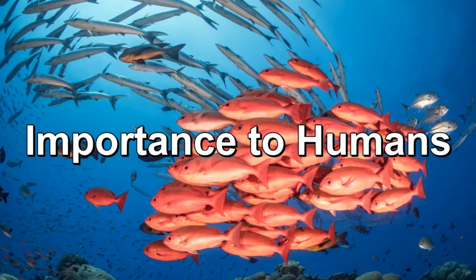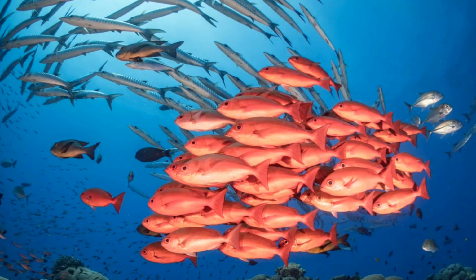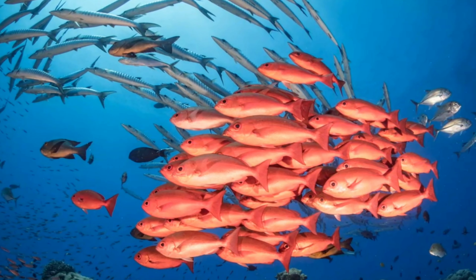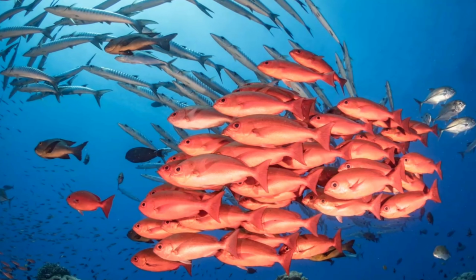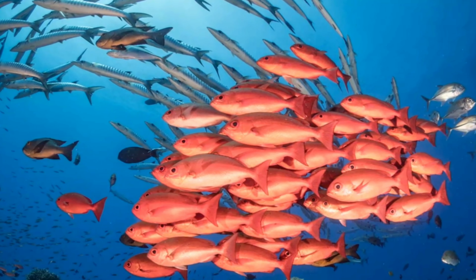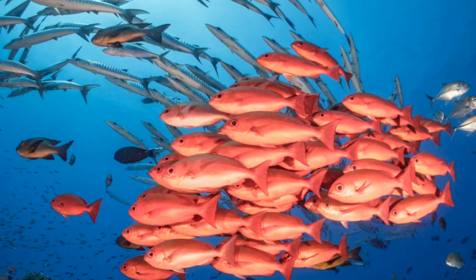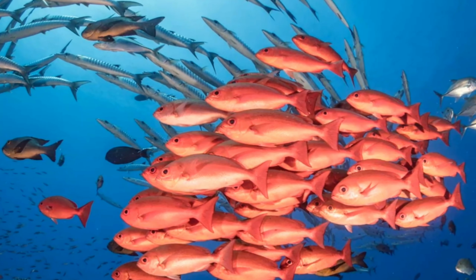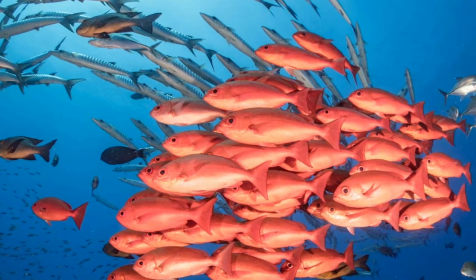Importance to humans. The northern red snapper is a popular game fish, and is highly prized table fare. 8 million pounds of the snapper are caught in American waters each year. Most commercial fishing is done with electric and hydraulic reels with anywhere from 2 to 40 hooks on each line. Ladyfish and squid are the two most effective baits for catching the northern red snapper. They are also caught with hand lines, bottom long lines, and bottom trawls.